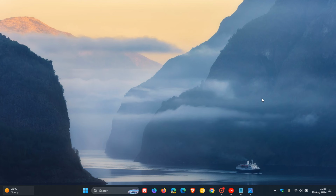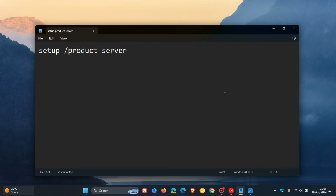So up until recently, a simple way to bypass the system requirements to install Windows 11 on unsupported hardware would be to run this command when running the setup of Windows 11. Setup space /product server. And then Windows would skip the hardware requirements check and you'd be able to install the OS on a device, as an example, that doesn't have the TPM 2 (Trusted Platform Module 2) requirement, just to mention one example. Now it seems that this could all be set to change.